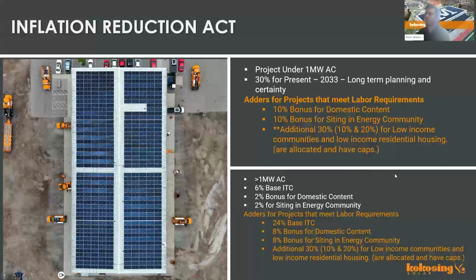Projects that are under or over a megawatt AC actually have special labor requirements. They require that labor is paid with prevailing wages and has apprenticeship programs that a lot of unions hold. So in order to get that full 30% for a project that's over a megawatt AC, you have to hit those labor requirements. If you do not, the base tax credit goes from 30% to 6%, and then the adders go from 10% to 2%. So it's very important that this is acknowledged for projects of this size.